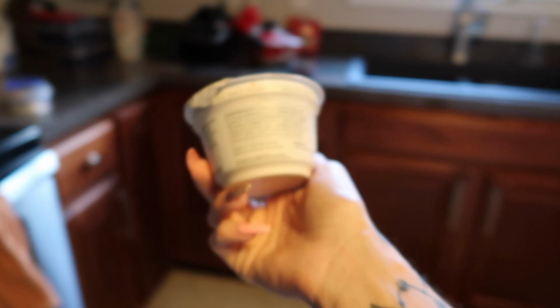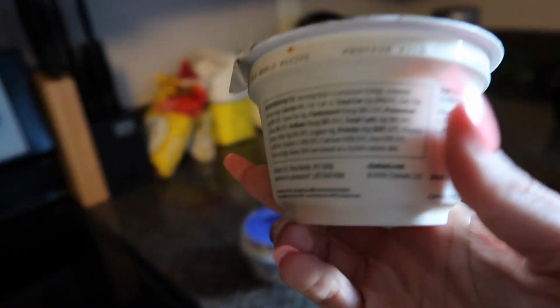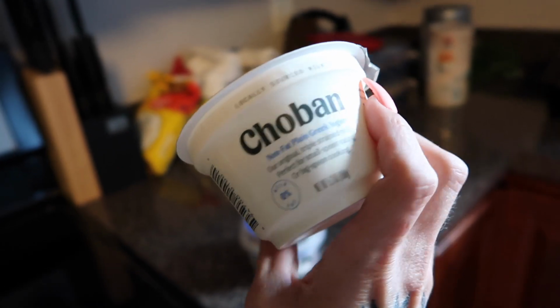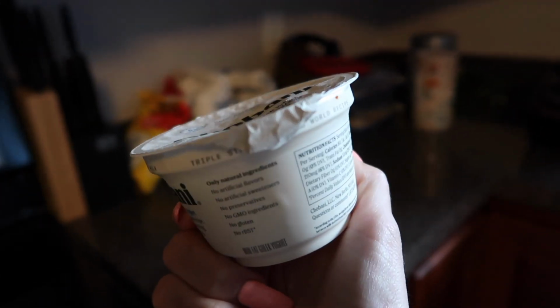because it's much lower in calories, or anything that's under 200 calories, I would say. I think this is about 100 calories, 120 calories. This Chobani plain Greek yogurt. There's some flavors too. There's some light sugar flavors that I've had before. The strawberry is really good, blueberry is really good.